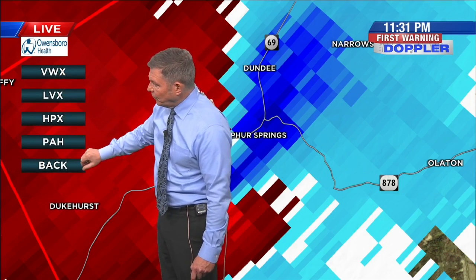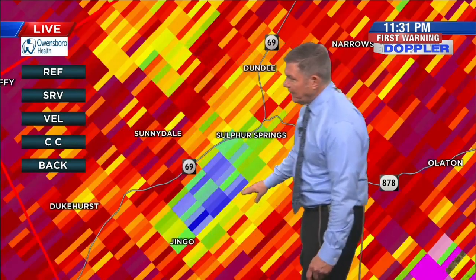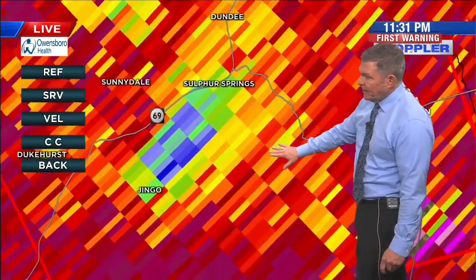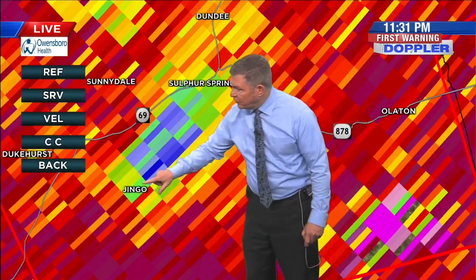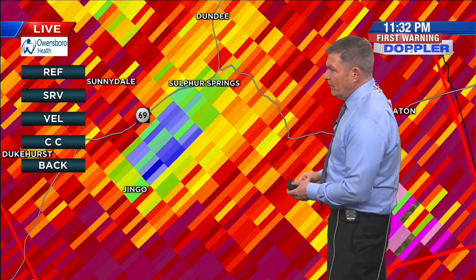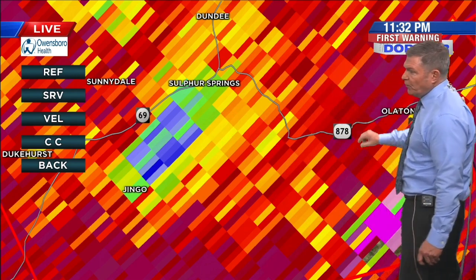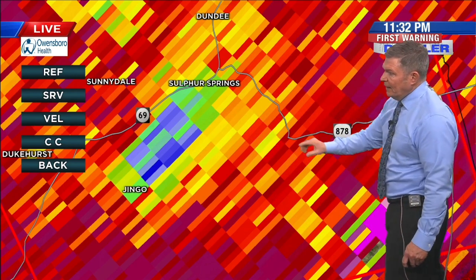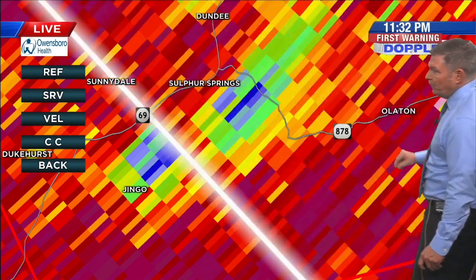And what's really doing the best job here is the correlation coefficient. So we're going to switch over to that, and we continue to see that bright shade of blue indicating some debris right between Jingo and Sulphur Springs. So that looks to be the most favored area now for a tornado, and that is going to be crossing over 878 and probably getting very close to Sulphur Springs and then passing east of Sulphur Springs.